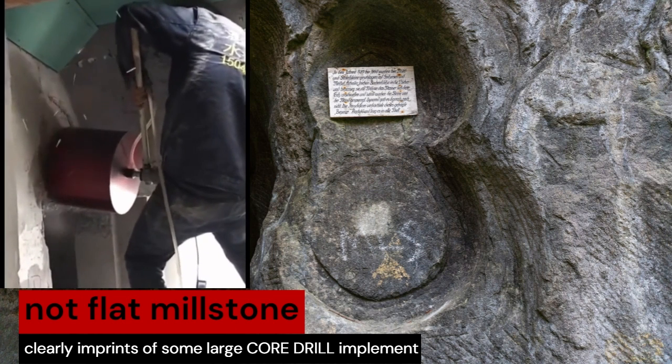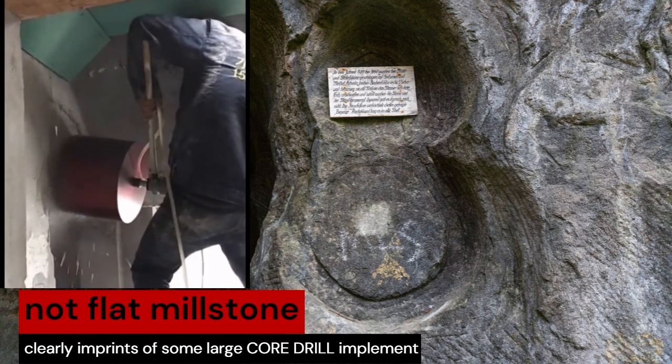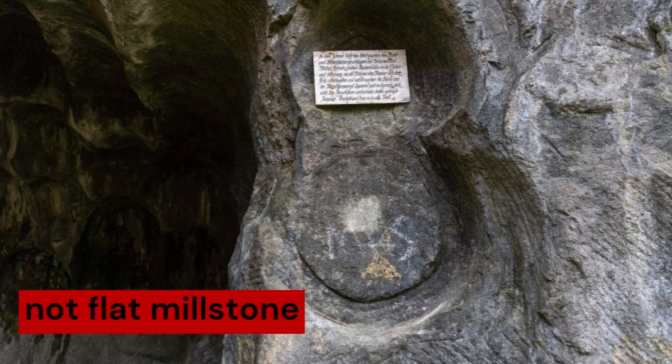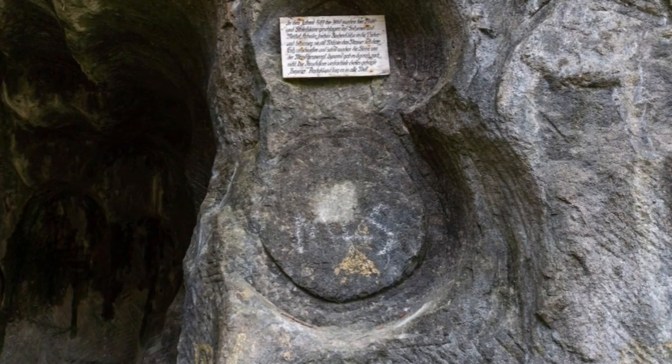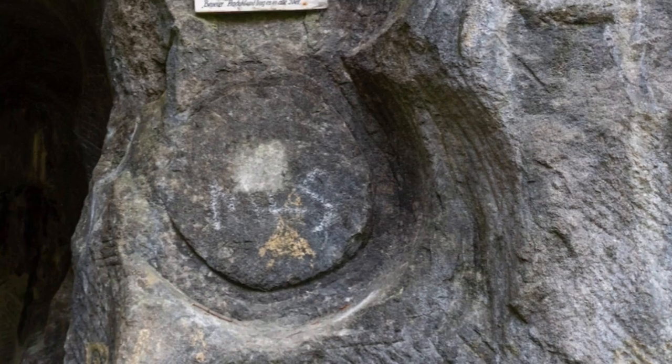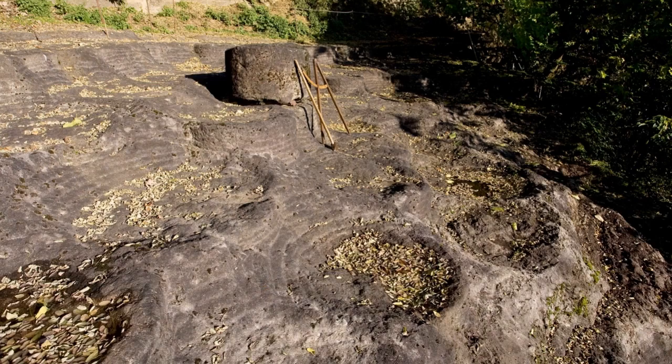But I will show you the imprints of it, right? Because this stuff just looks like, I'd say, some ancient machine. Again, I can't see millstoning doing it, okay? This is what it looks like above ground. It is the exact same site, directly above what I've just shown you.